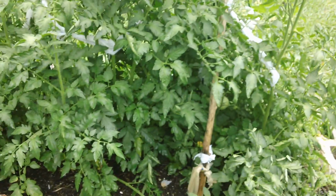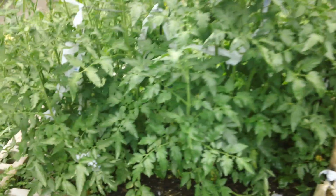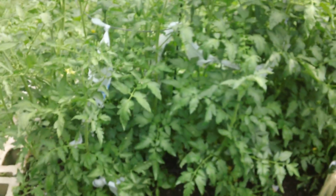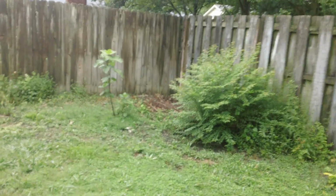Here's the other side of my tomato plants. And I got some Better Boy planted in there too. I probably plant things too close together, but I just like to use every inch of my space I got. And there's that fig tree. So this is, oh, and I got another area I want to show you.